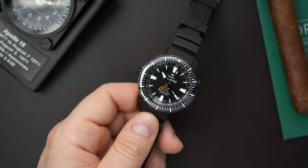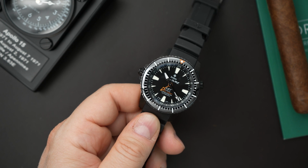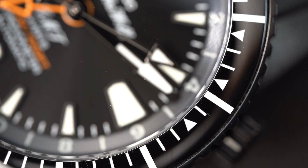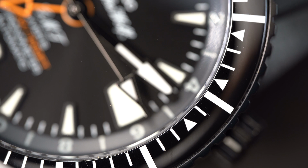However, here in the United States, it is exclusive to Huckberry. So there are some small quirks about the design here that I would like to mention. First, there is a mineral crystal bezel. I believe almost all Zodiacs that get a bezel like this, it is usually mineral. So I believe this is mineral as well. Whether or not that bothers you, it doesn't really bother me.